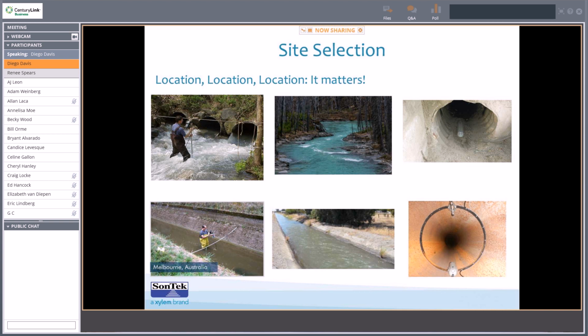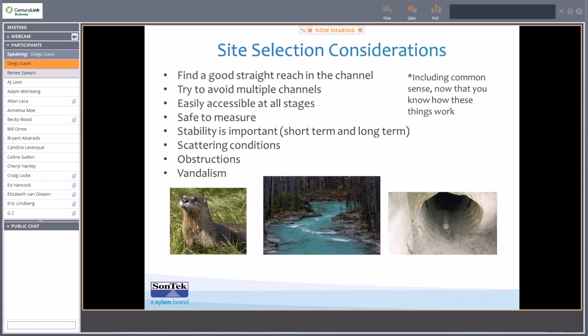On the bottom here, we see examples of very good sites. So we see someone taking a wading discharge measurement in a nice straight section of canal. In the middle, we also see a nice, long, straight, uniform section of canal, a very uniform flow there. And then the last one, we see an IQ pipe installation. This is pretty common for what those installs look like.